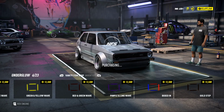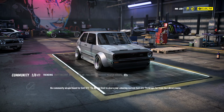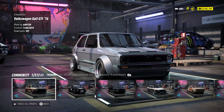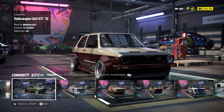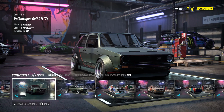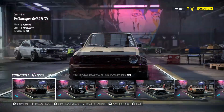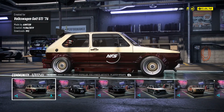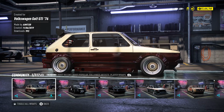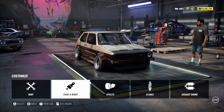And underglow will be green and yellow. And in terms of paint, we will look at what the community actually did with this car. Have they done anything? I actually saw this car in real life, to be honest. Where is it? This one. I saw this Golf in real life, and I think this looks cool, and we'll take it because it's very classical and fits the theme of our build. And now we will move to race number 1 and see what's up.